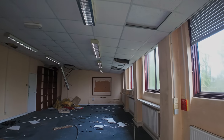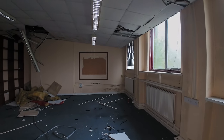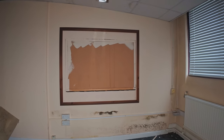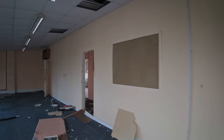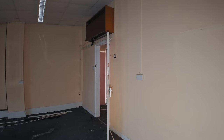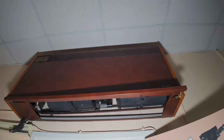Loads of radiators. Why do you need the windows open? Do they want the pigeons living in here or something? Do they want it covered in pigeon shit? Most peculiar. So there would have been a big painting of something on the wall there. Something big. But it's now gone. Yeah. So let's go back out the way we came and see what's on the other side. Some sort of heater, maybe an air conditioner.